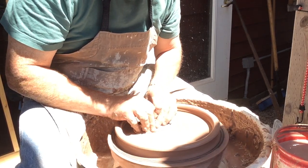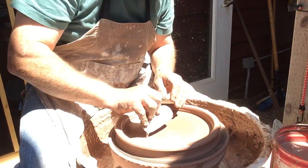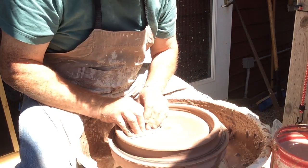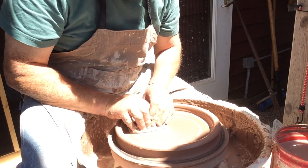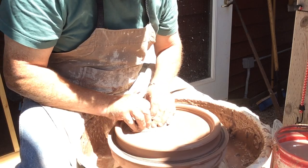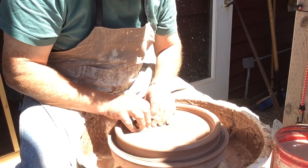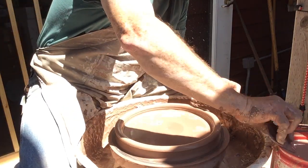I go from left to right and right to left just to make sure. Now it's drying, I've got to get some water. Trying to make sure the bottom is even. The thickness is just the same all the way across. If you have a thin spot, it will encourage a crack there, not only in the drying, but possibly when somebody's using it to bake in.